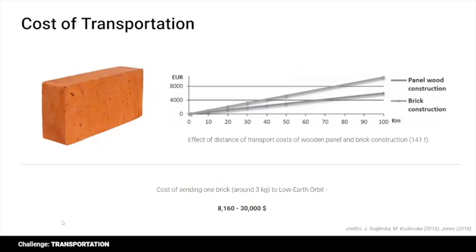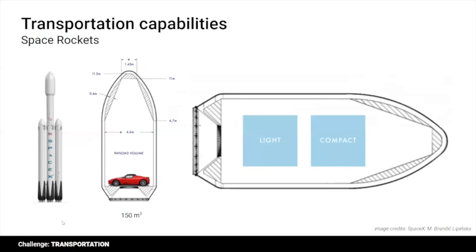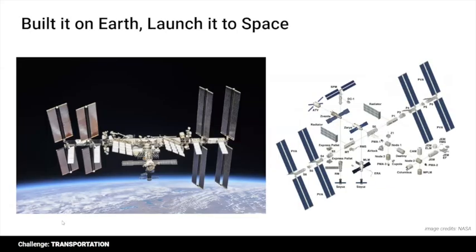The other aspect is the cost of transportation. You can see on this chart that the cost of transportation is directly proportional to the distance that material has to cover, and it already exceeds thousands of euros. And when it comes to space architecture, when we have to go to other planets or to the Moon, the cost of transportation dramatically rises, with the cost of sending one brick to only low Earth orbit being around $10,000 or $30,000. So when we design, especially for space, the materials that we use have to be especially light and compact.